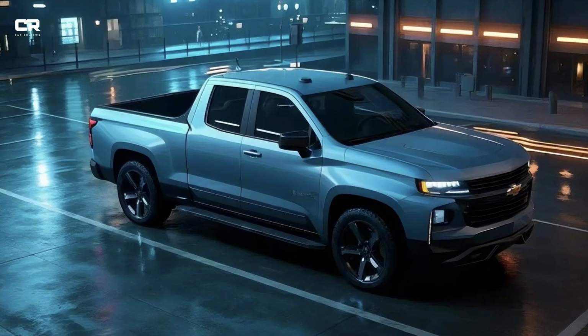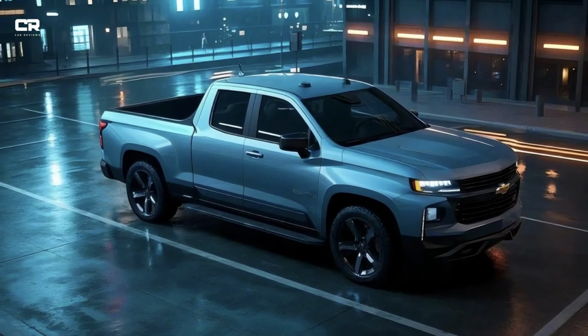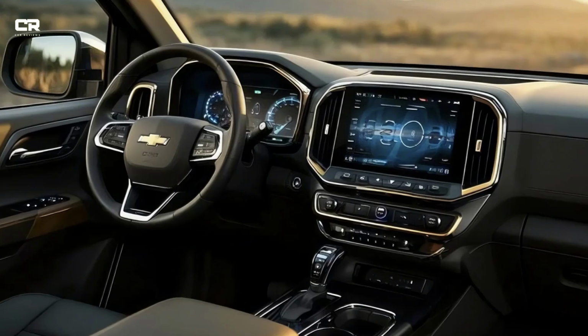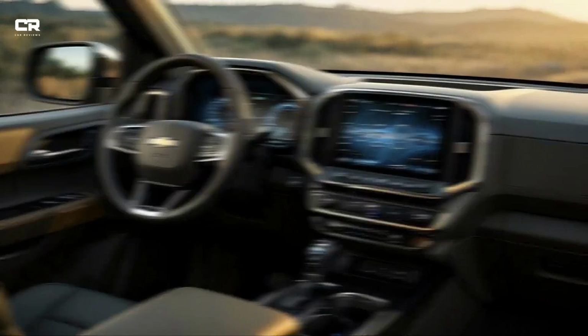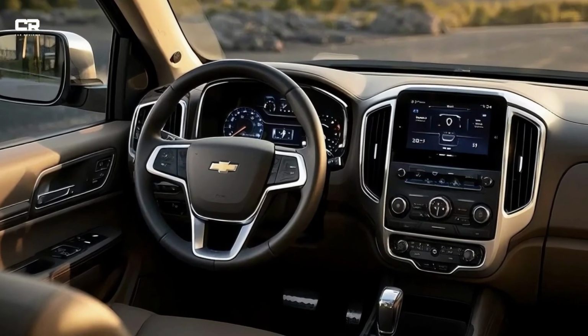A fuel-efficient, capable KS. But what about the interior? Let's talk design. Interior design. The Chevrolet Montana is a compact truck, but GM has done a great job maximizing interior room. The truck seats 5 passengers comfortably with well-padded seats that provide support for long drives.